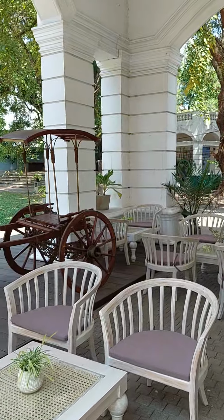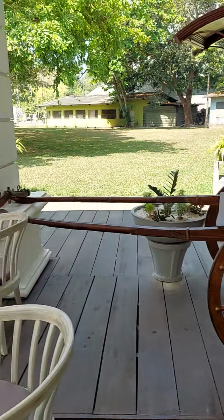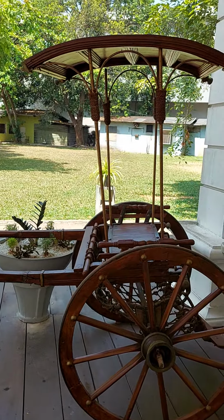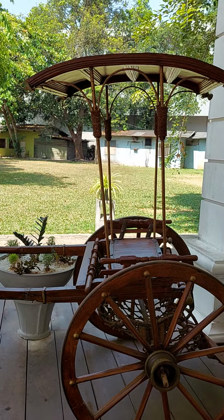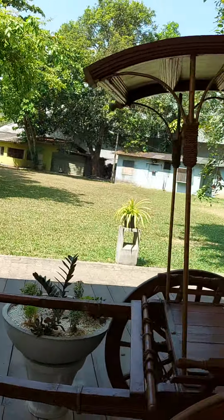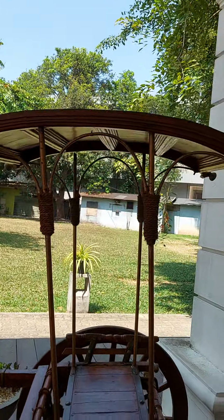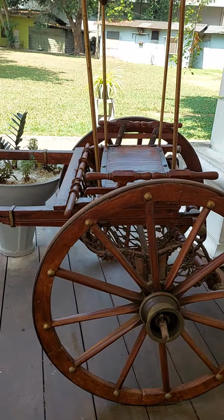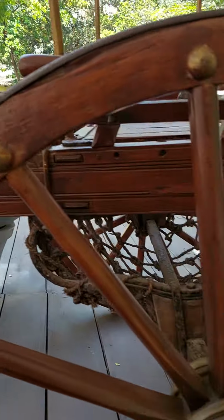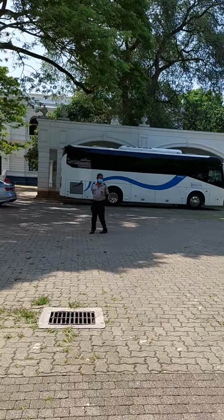Okay, I just take a quick shot here. This is a special cart in Sri Lanka. The old people didn't have cars or electric vehicles for transportation. So they used this one, which was attached to a buffalo. Very important. You can see the hood here. It's made completely of wood. It's a wooden cart actually. You can see this, it's very clear. Okay, a nice place. Thank you.